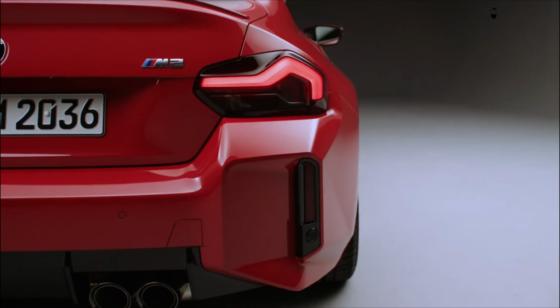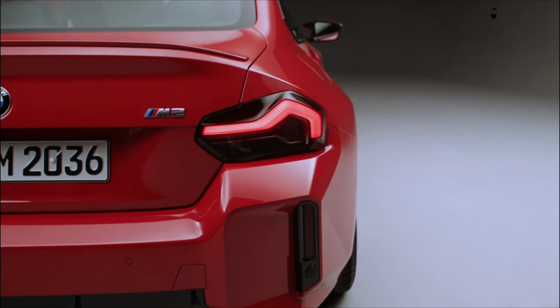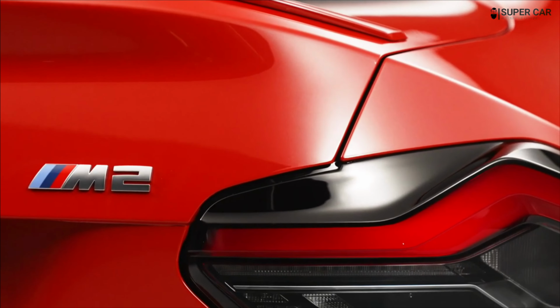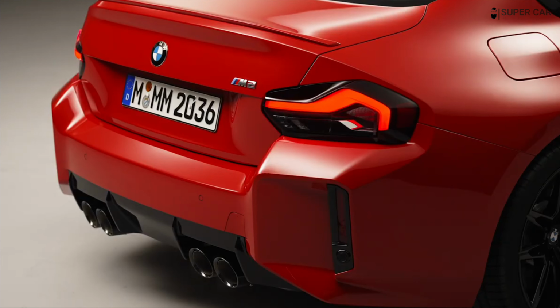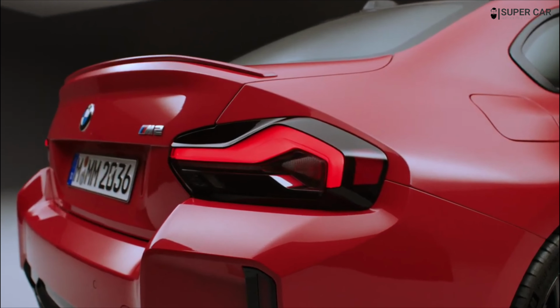Starting with the exterior, the company designed a carbon fiber body kit that includes a front splitter, inserts for the front air intakes, side skirts, rear spoiler, and rear diffuser. M Performance titanium and carbon fiber exhaust tips and red M branded toe straps add the finishing touches to the look.